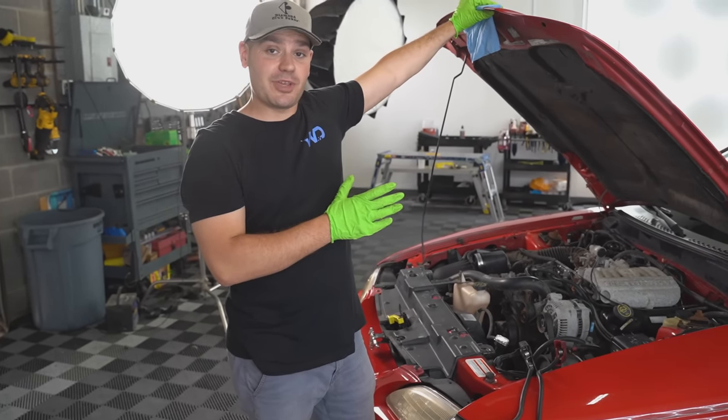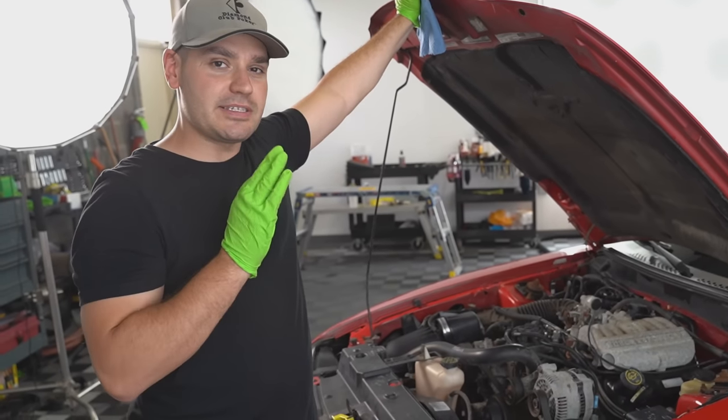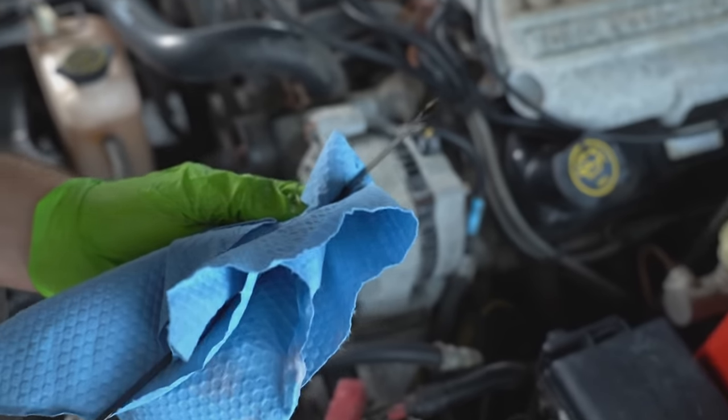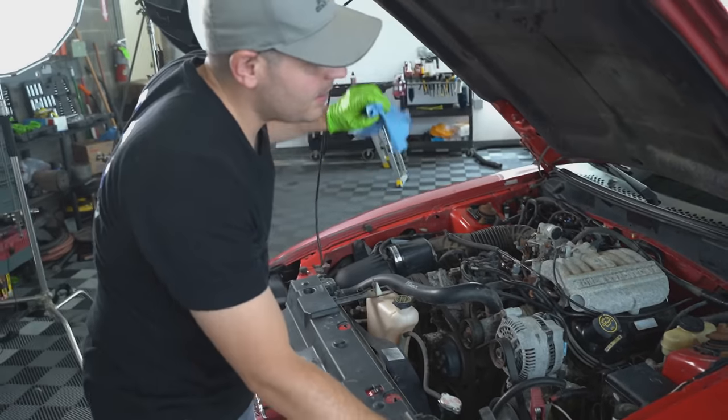I really wanted to see if we could get this thing started. I know that it's been sitting for a few years and there is a water pump issue. I still think that we could get it running. I'm gonna check the oil. We're right in the center there. Should be good. We already have it hooked up to some power.